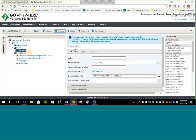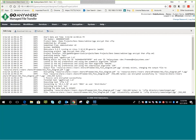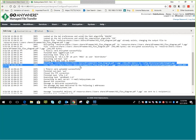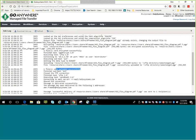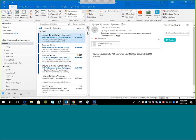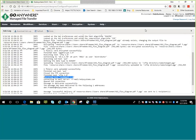So if we view that quick job log, not to go through it in detail, you see we're adding the public key to the file, we're encrypting it, we're opening up that SFTP connection, and we're uploading the file. It was successful. And then we go ahead and send that email out, showing that it was successful. So hopefully, there we go. This is the one. So GoAnywhere successfully delivered that actual file.